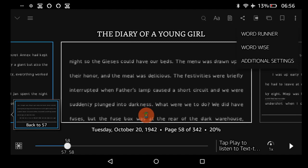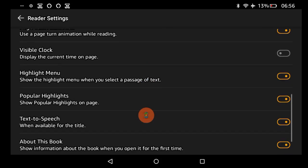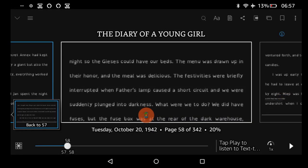And we're going to go in to look at Word Runner, Wordwise and additional settings. And I'm going to start with additional settings because that's where you can switch on text to speech. And when we go in there, you can see that I have already switched text to speech on. And because I've done that, I can now see at the bottom right hand side, I can play text to speech.